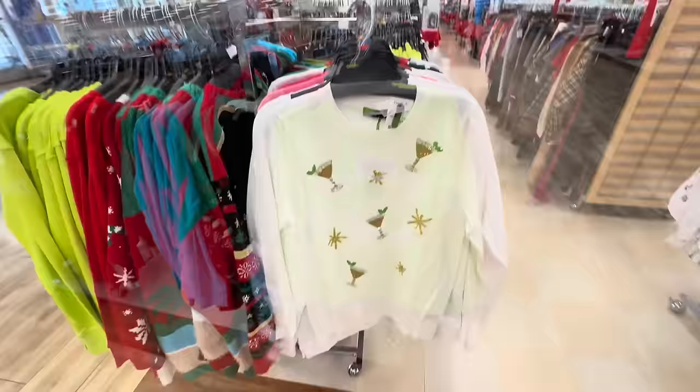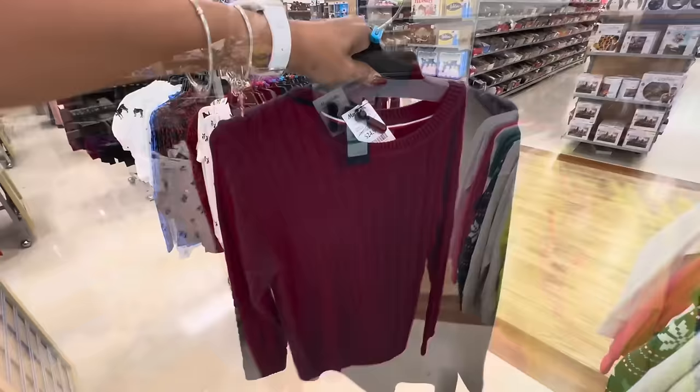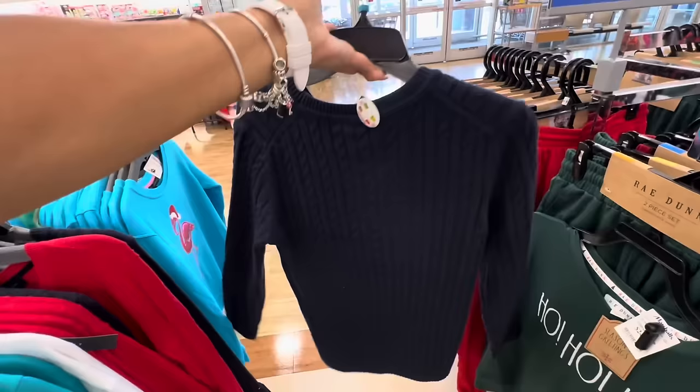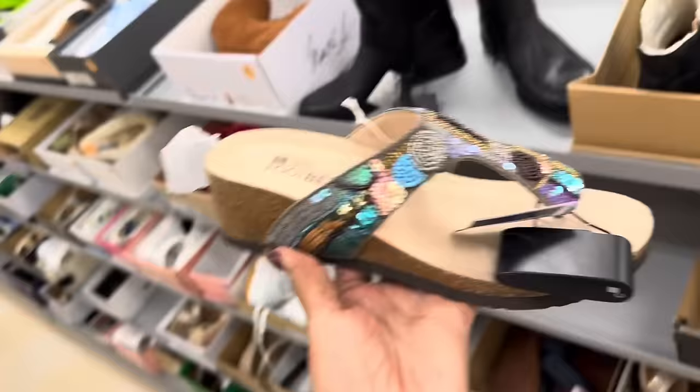Tommy Hilfiger sweater, $69.50 retail price. They're $20 here. And they also have it in the navy blue. This is the navy blue, and it's much thicker for $25. A crew neck. Yes. Oh, look at these slippers. Very nice. Oh, $30. I like this little slippers right here with the sequins and the bead.